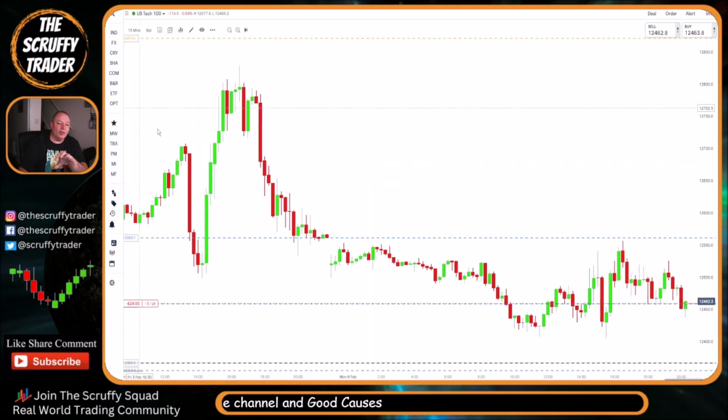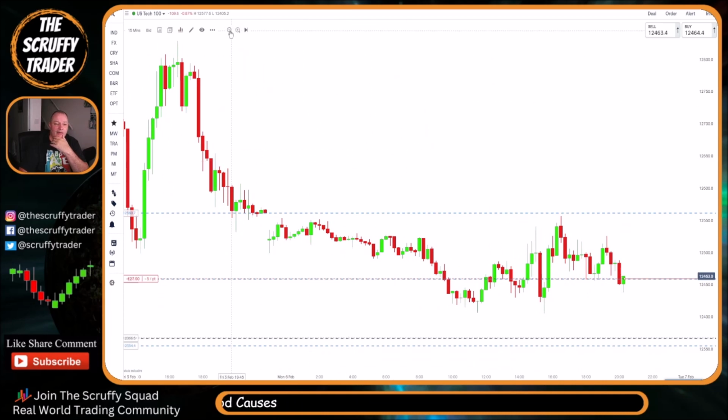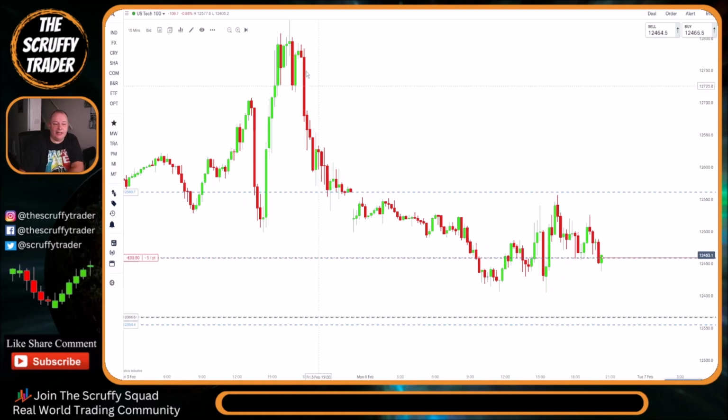Now, if I drop this back to 15 minutes, just so that we can have a quick look at this, what you can see is a surge, the gap came away. It came back to fill up that gap, which it's done to the pip, rejected this top section, shown strength to the downside, and then that's going to give us the trade.